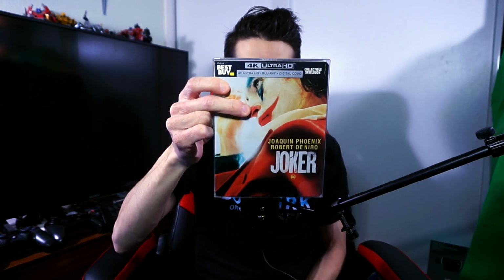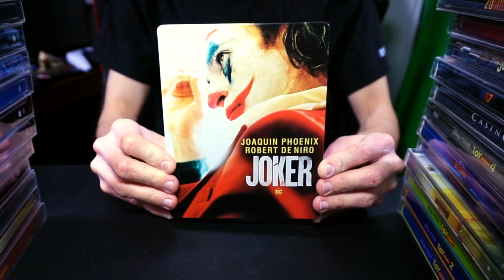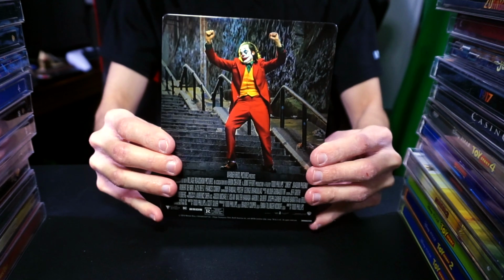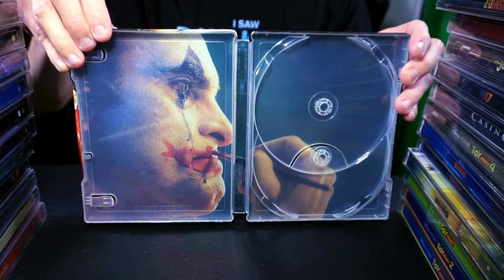And here we have the steelbook, which arguably I could think of some better artwork for, but nevertheless, there it is, with some nice little artwork there on the inside as well and on the back, and definitely had to be added to the collection, especially because I saw how quickly that motherfucker was going to sell out.